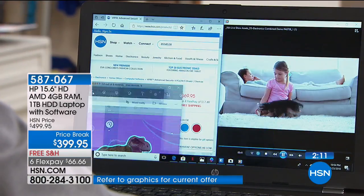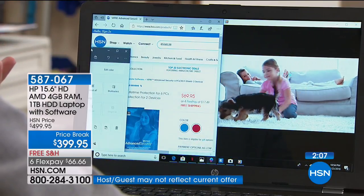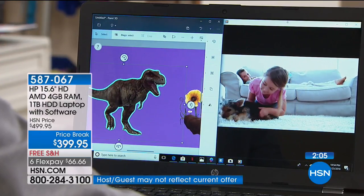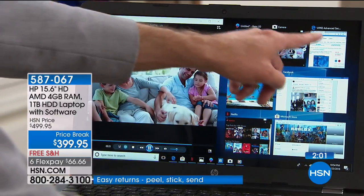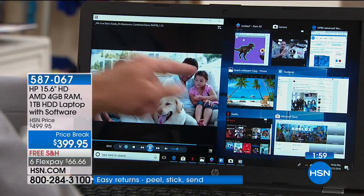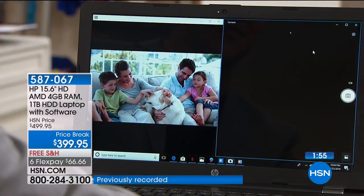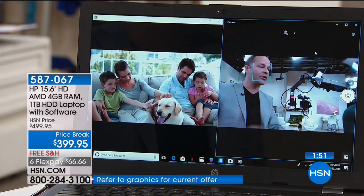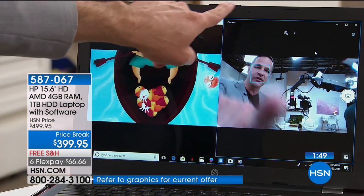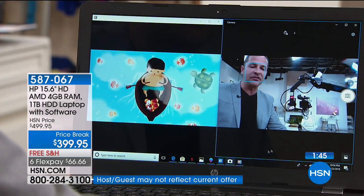I'm going to move that over to the side and show you that while I have Paint 3D up and running, I've got lots of other things going on at the same time. I have video up and running as well. In fact, I have 1, 2, 3, 4, 5, 6, 7, a total of 8 programs running at the same time, including the built-in webcam. So there's my high-definition HP TrueVision webcam. That's a great way to talk to your friends and family across the country, across the world. You can see there's a little webcam right there at the top. It's always built in, always ready to go.